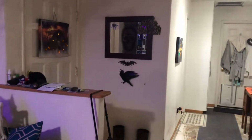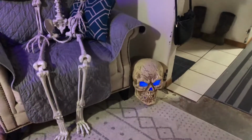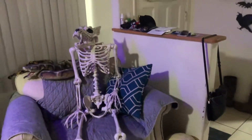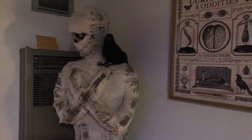And the skull, did you get the skull that lights up? The big, huge skull head. It'll change through different colors. So I kind of turned. The only thing you didn't get to hear was the mummy. He just kind of goes off sometimes. It would never, when you least expect it, you'll be in another room and he'll be.